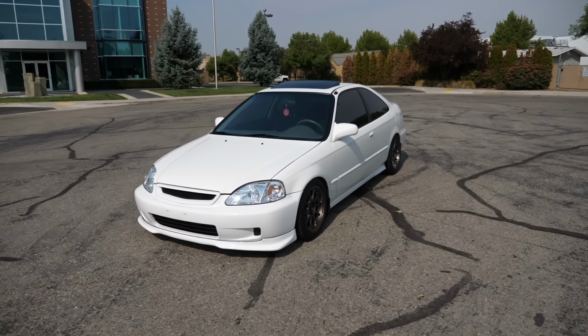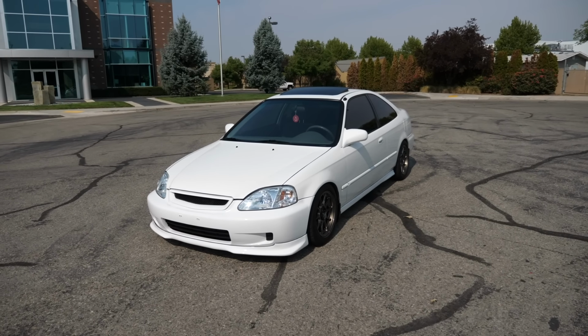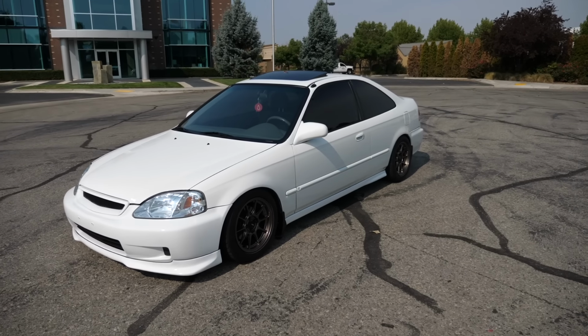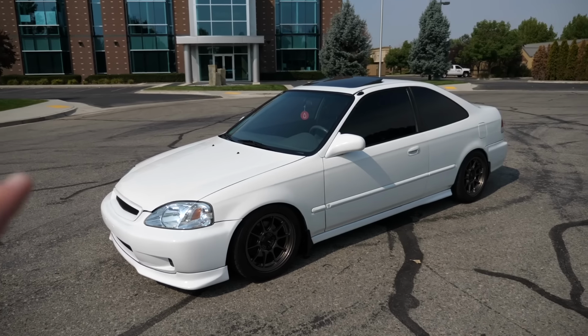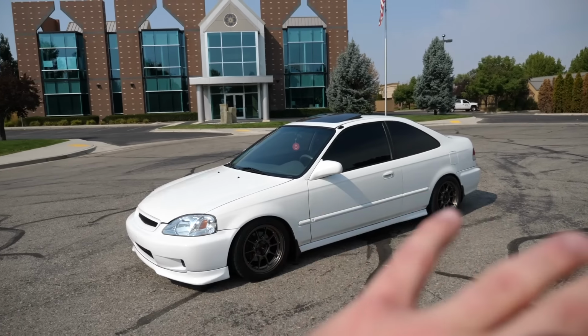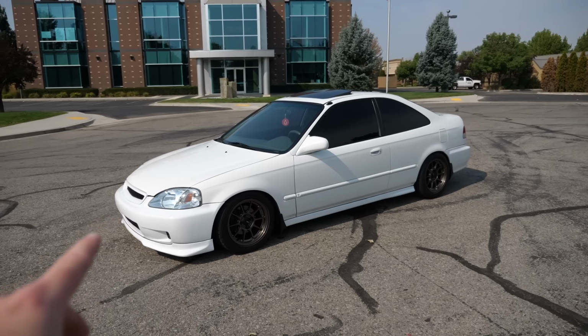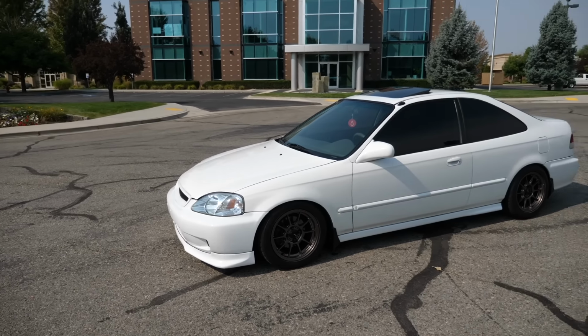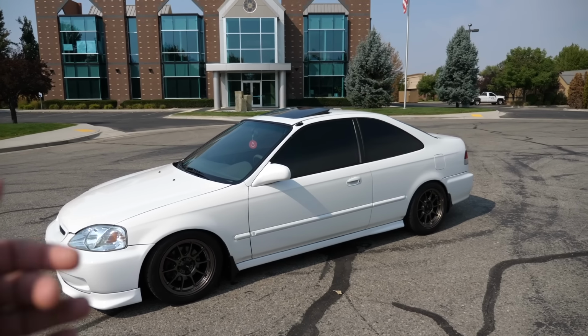So enough talking. I want to give you guys a walk around of everything I've done in chronological order, because I feel like that's going to be the easiest way for me to do this. There was a lot done, despite some people might just looking at this thinking, okay, so he lowered it and put wheels on it. No, it was way more than that. And I'm also sure that a few of you guys can spot a couple apparent things that have changed from the last video. So with that said, let's jump into this.